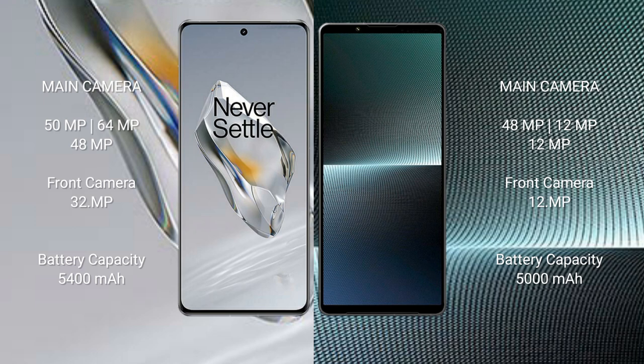OnePlus 12 has a 5400mAh battery, 100W fast charging support. Sony Xperia 1 Mark 5 has a 5000mAh battery, 30W fast charging support.